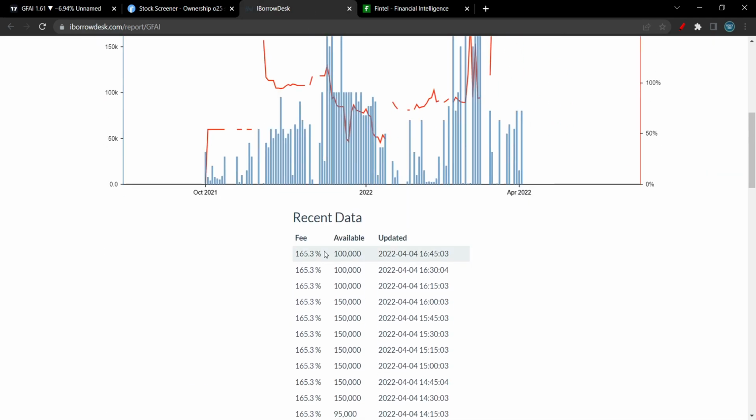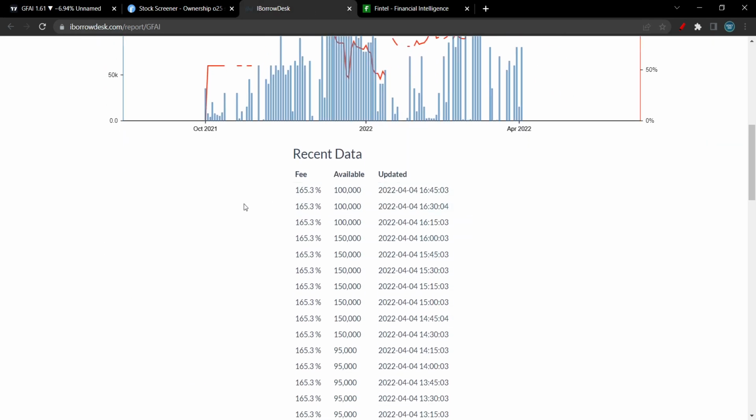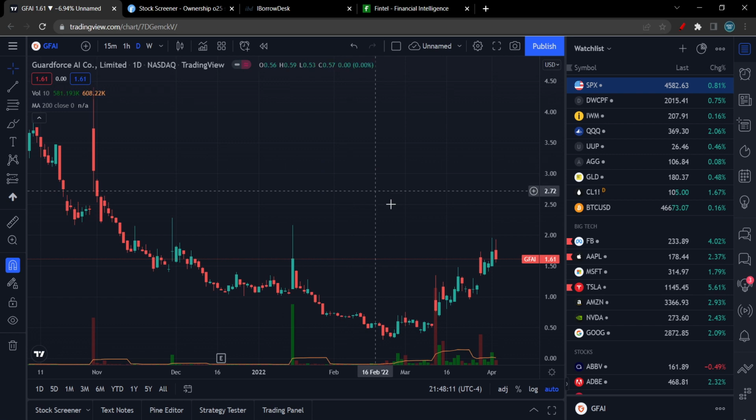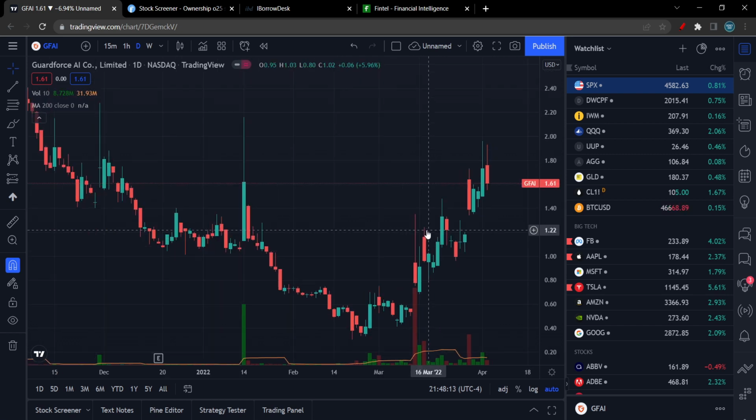So when I see fees that high, 165%, I see short interest over 100%. This to me jumps off the page as just a no-brainer stock that I wanted to be in. Very high risk. I got to keep throwing that caveat out there because I'm making this sound so good, but it is still very high risk. You got to keep that in mind, guys.